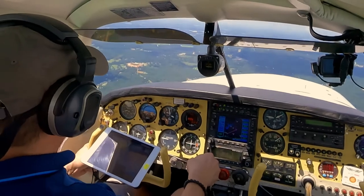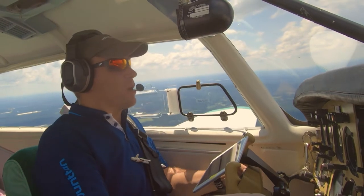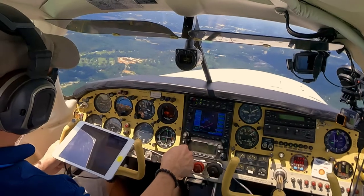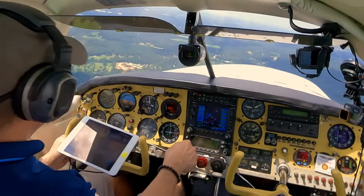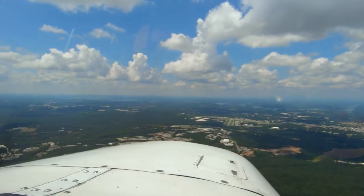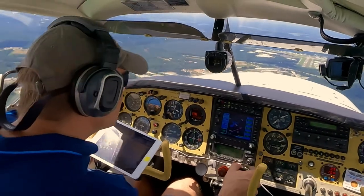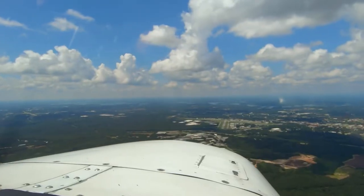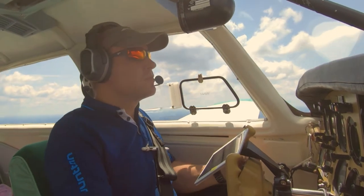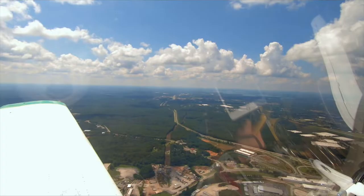Gainesville traffic, Mooney 112 Papa Hotel, we're about 5 east at 3,000 feet. We'll be crossing midfield for left downwind runway 5, Gainesville. Gainesville traffic, 5466 Cleveland turning left east runway 13. And Gainesville traffic, 99 Charlie Foxtrot is on an extended left downwind runway 23, watching the landing traffic, and then we'll turn base. Gainesville traffic, 1006 Victor, turning left final for runway 05, full stop, Gainesville traffic.